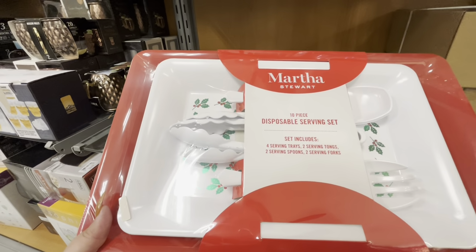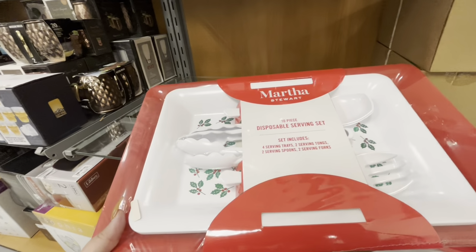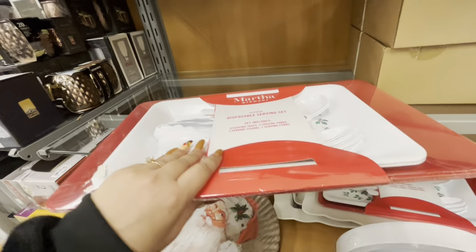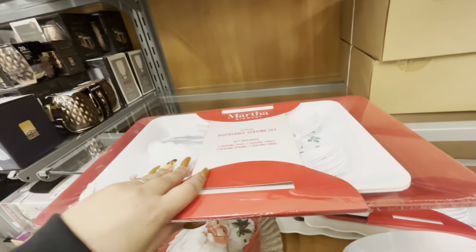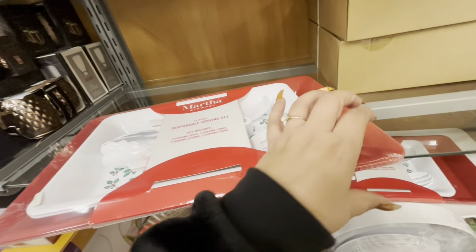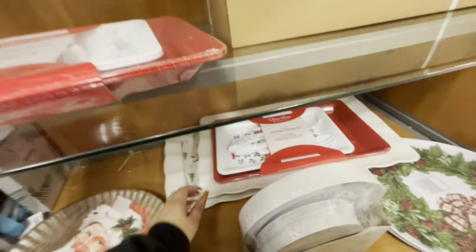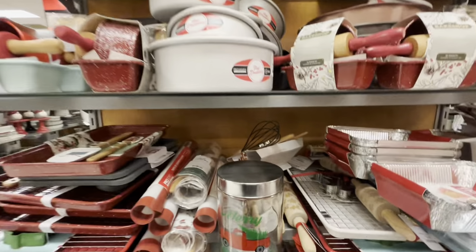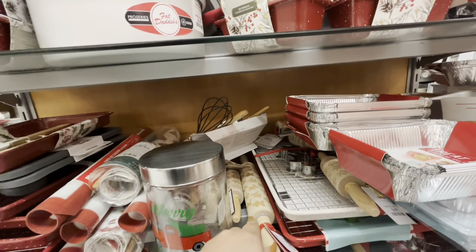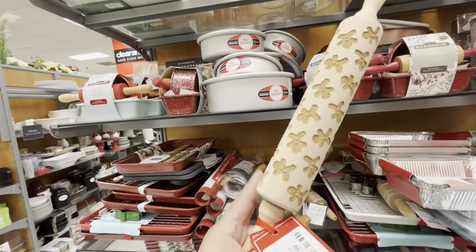These are the wreath. And then they have this, look, disposable serving set by Martha Stewart. It includes 4 serving trays, 2 serving tongs, 2 serving spoons, 2 serving forks. And this is $9.99. That's great, right? You don't even have to throw it away because it's that plastic that you can wash. That's awesome. Oh, someone was asking me if I had a rolling pin. No, but look, see, they have them here, the gingerbread ones, $9.99.